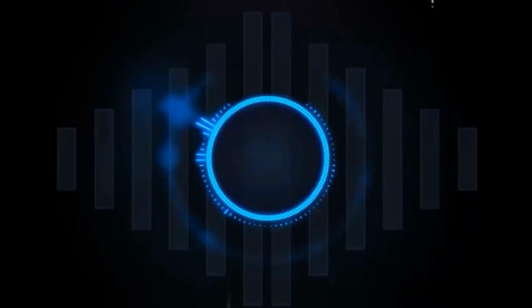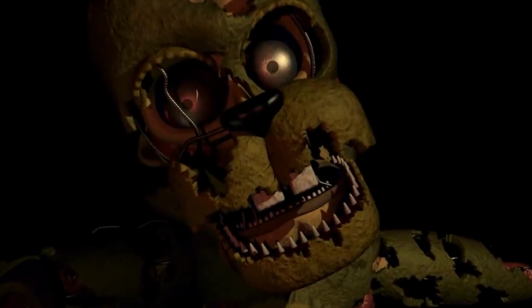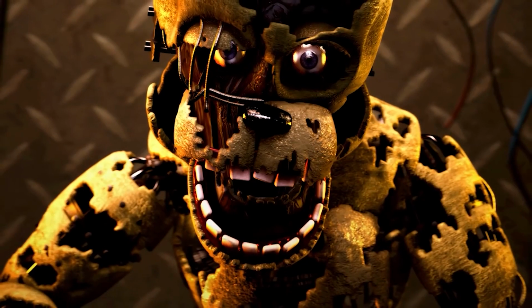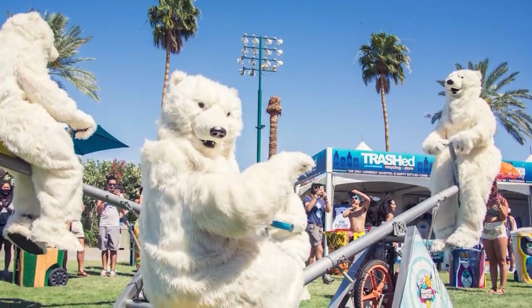But ultimately, in at number 2, SPRINGTRAP Endo. SPRINGTRAP is already a creepy animatronic, somehow changing from a small, realistically sized head in SPRINGTRAP to a giant, weird alien head in FNAF 6. SPRINGTRAP is definitely one of the most interesting Afton looks. It looks like he's going to Coachella and trying on a load of outfits.